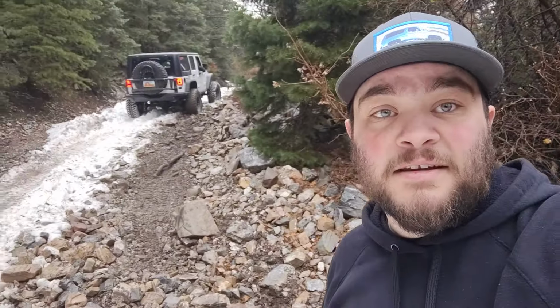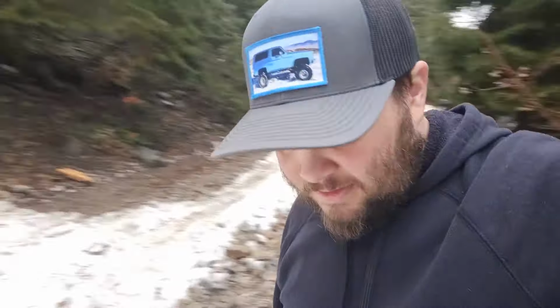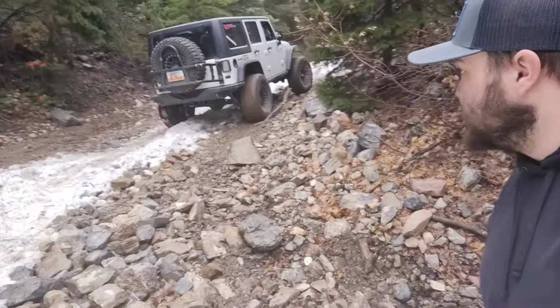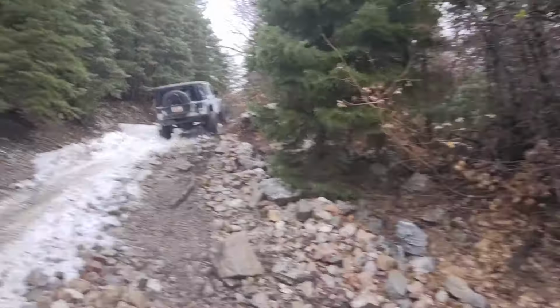So he's doing what he can. But I couldn't even... Oh, he's telling me where he needs to be. But I couldn't even get up this little section here. It's a left-hand turn that comes up this way. And it's pretty covered in snow. And my open diffs would do it. He's dedicated. We'll see if he can get up there.